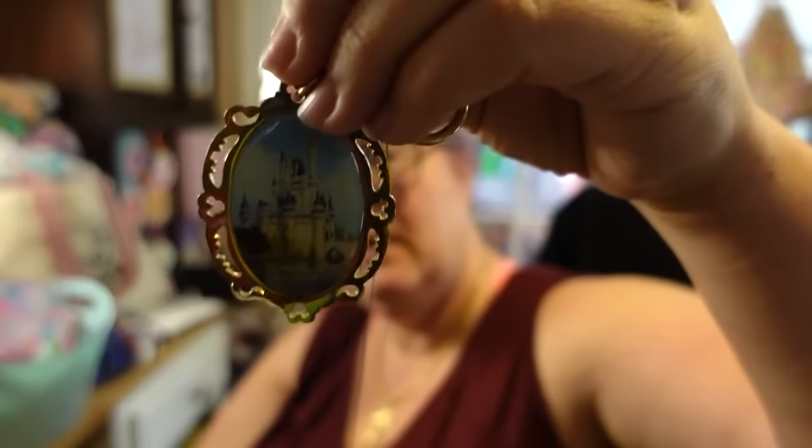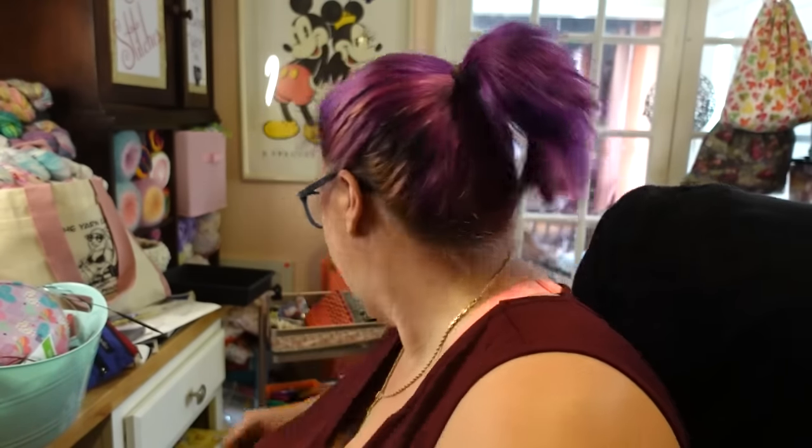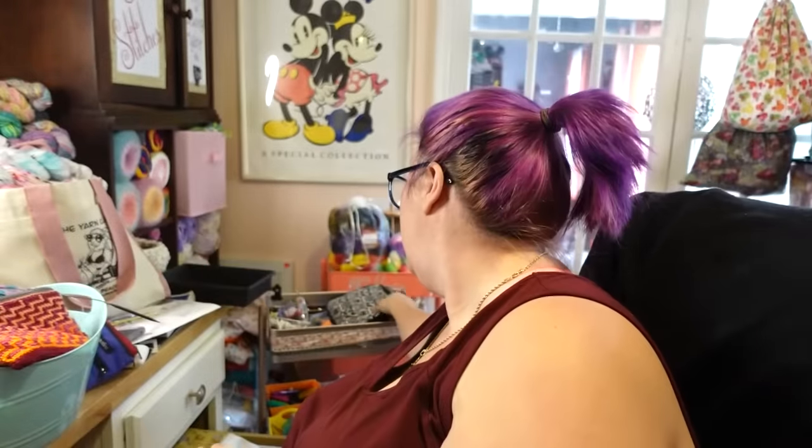Keychains. I like using keychains on my bags. Decorate them. I mean, I have just weird random stuff, but this one. This one was actually used for a project, so that has just one set of knitting needles. Oh! My little yarn condom.